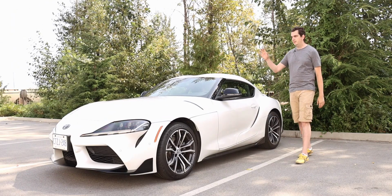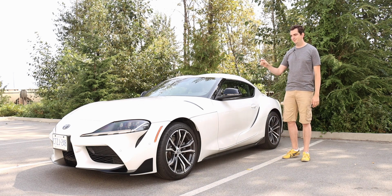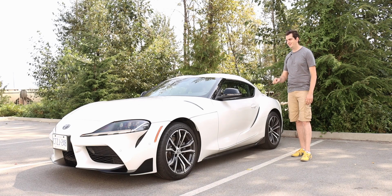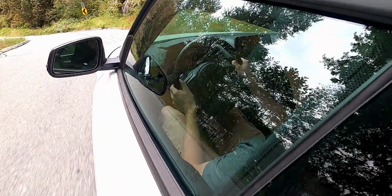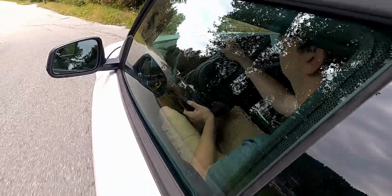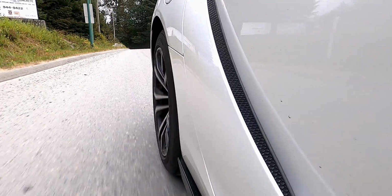So although there isn't a 6-cylinder engine under the hood of this Toyota Supra, with the 4-cylinder, this is still a great driving car. I actually found myself liking it a lot more than I thought I would. It doesn't feel as intimidating as a 6-cylinder with all of its power, and on a twisting mountain road or on a racetrack, you can still have a lot of fun with it. Plus, it's very civil, so you can use it on daily commutes.